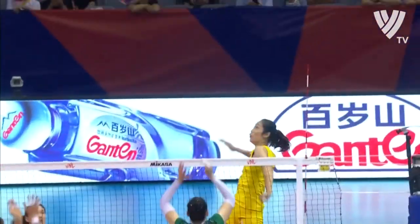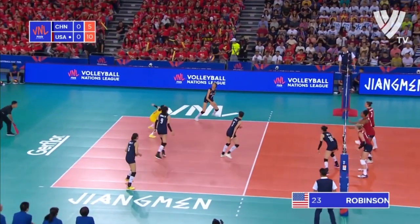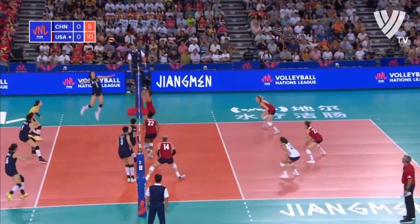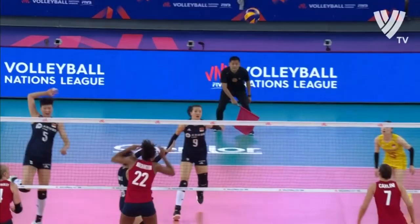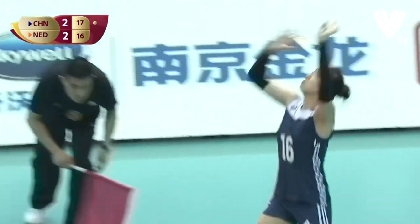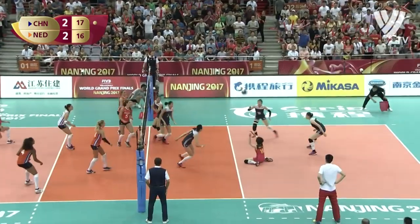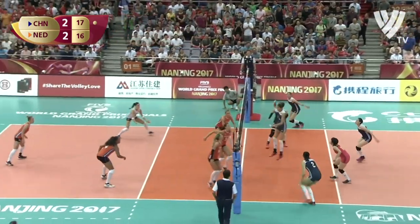Terrific placement with that put away from Zhu Ting. Ting! What a shot. Well, she likes that. They're going to have a swing for it. Zhu Ting!